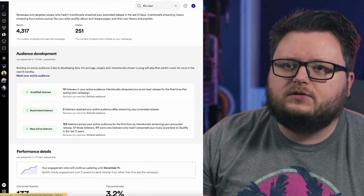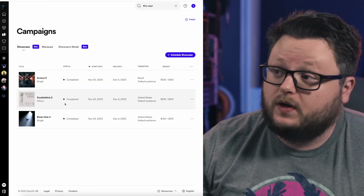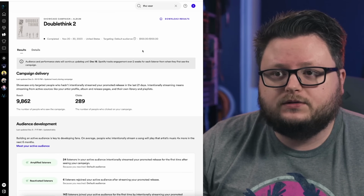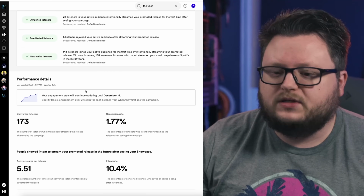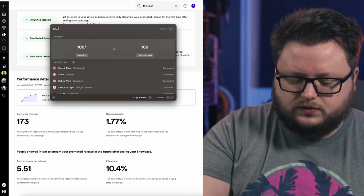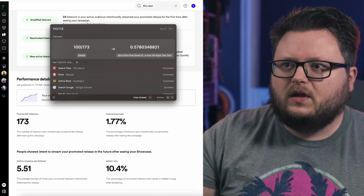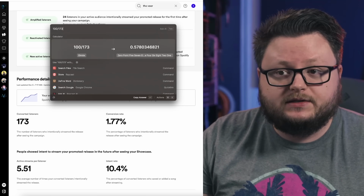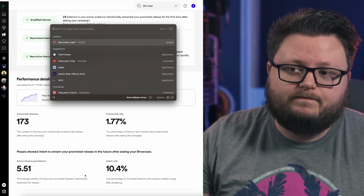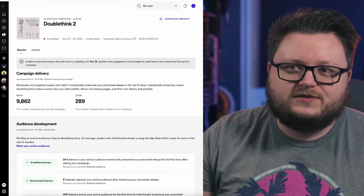So if we flip back to the showcase view, let's look at how it performed for an album. Again, this is the United States. It's also $100. We had 289 clicks. If we go down to listeners, 173. So in this case, we're going to do 100 divided by 173. That's 0.58. So we paid 58 cents per United States listener. That's already better than the other one. And this, I'm actually not sure what to make of it, because all they're seeing is really the artwork.